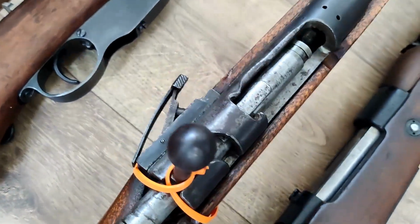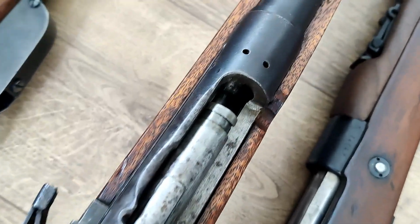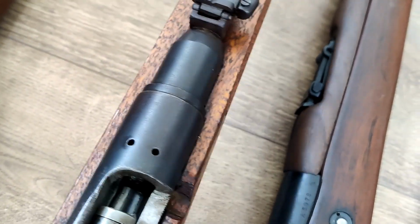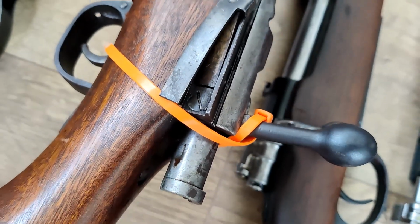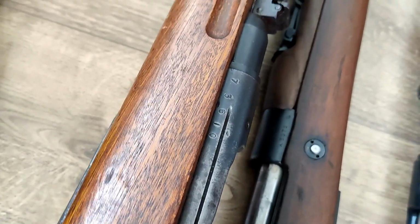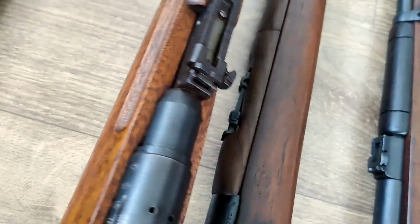And then I believe this is a Type 38 or a Type 38 trainer. It's a Japanese Arisaka. The bore on it is in horrendous shape. It is missing parts, as you can see, but it's got a really nice stock on it. So I would say this is probably a parts rifle.